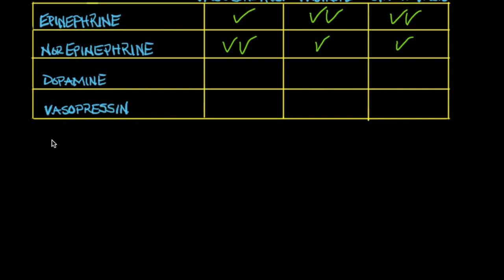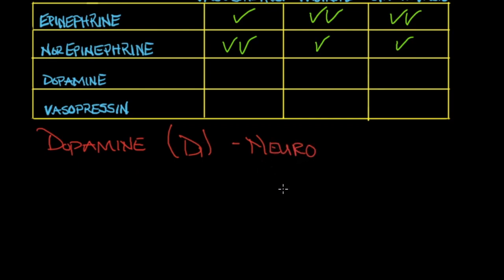Our next medication is dopamine. Dopamine is very common. It's still used widely around the country in many EMS services. Now, dopamine is a little tricky in the sense that we do have dopamine receptors, and dopamine is also a precursor to norepinephrine. So we can also get some alpha and beta stimulation as well. Dopamine is a neurotransmitter, just like norepinephrine. But because of the different abilities dopamine has, we have different effects based on our dosage amount.